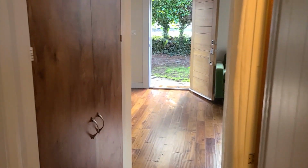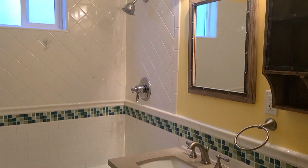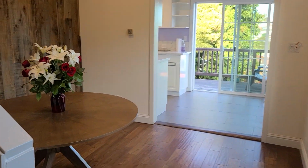So this is the first bedroom that also can be used as an office. So you see beautiful details in this beautiful home. 1 bathroom right here. Then we move into the house that we see the dining room right here, bedroom. This is the second bedroom, and then there is another bedroom outside of the house. So you see.